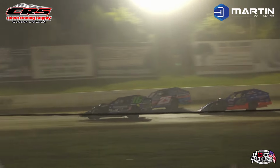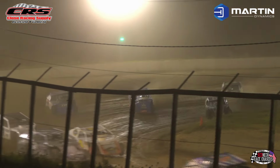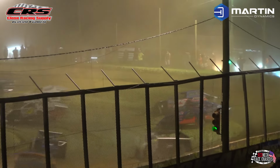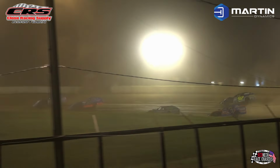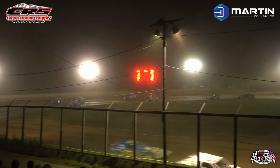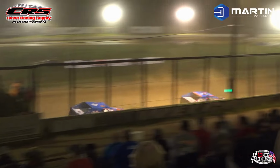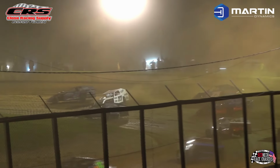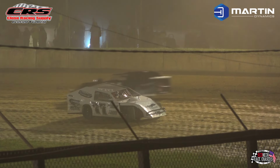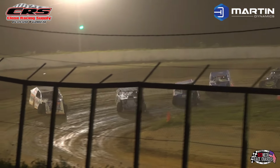This one has clicked off quick here. 21 laps now in the books. Trouble over in turns 1 and 2. Looks like the 77 of Matt Alexander over in turns 1 and 2. Dave Hess Jr. brings the single file lane here.